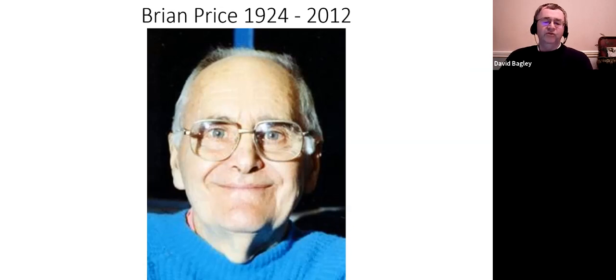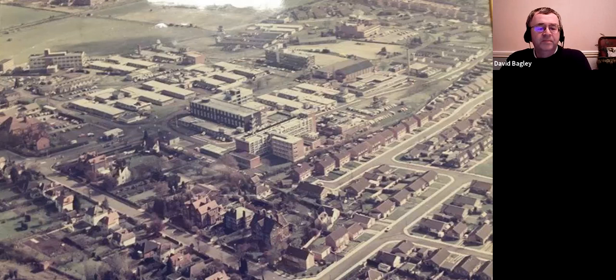Now, it turns out that Andrew Hodges, the author of Alan Turing's biography, found out about the bell ringing program directly from Brian Price, hence its entry in the book. Now, another early use of computers for bell ringing purposes was at the Royal Radar Establishment, RRE. It was a government research establishment based in Malvern, and this took place about 1950.